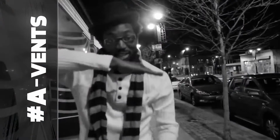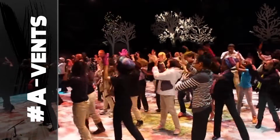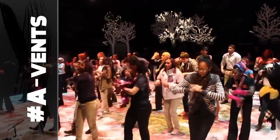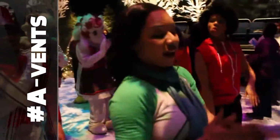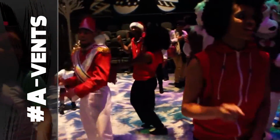It's a new take on the holiday season, as DC's internationally known percussive dance company, Step Africa, invites you to celebrate the holidays with clapping, stomping, and fun for all ages. The program features some furry friends and a special dance party with DJ Frosty the Snowman. It's Step Africa's magical musical holiday step show through Friday, December 30th.